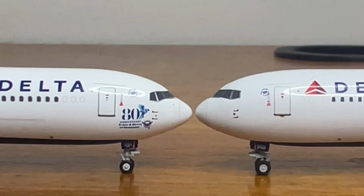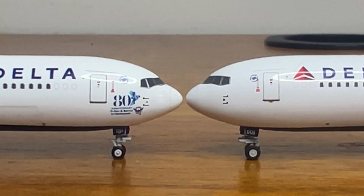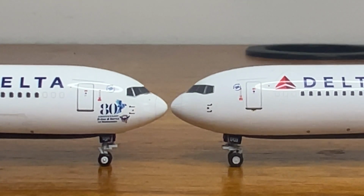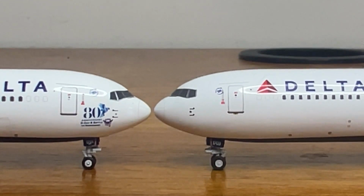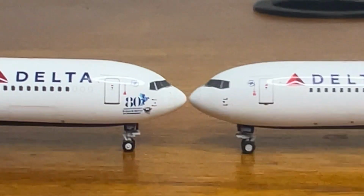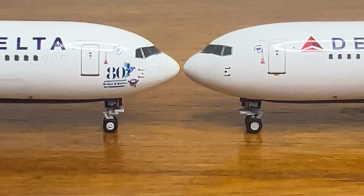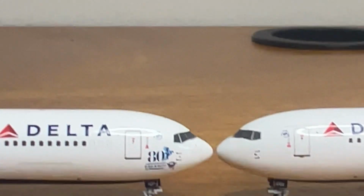Starting off with the nose, the NG nose is incorrectly shaped, a little too stretched out, and the cockpit windows are a little too high, which is pretty unfortunate. The gear is also slightly higher, but just a little bit. Another noticeable difference is the tires. The tires are slightly larger on the NG version, as you can see on the right, while the Panda version has the accurate size. So that's another difference there.